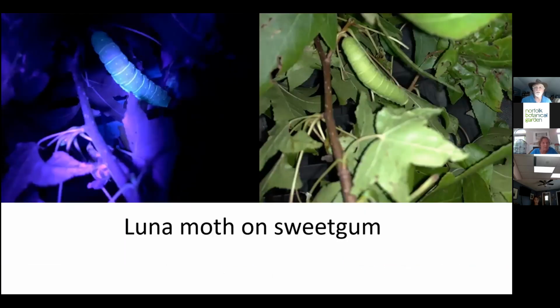Luna moths will put off a glow. If you're just walking along, you're not really going to notice that green. But with the blacklight, it will catch your eye with that glowing turquoise and green.